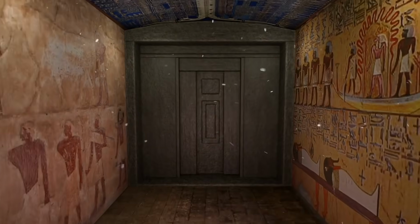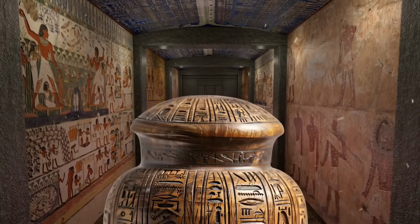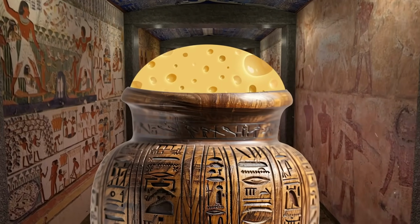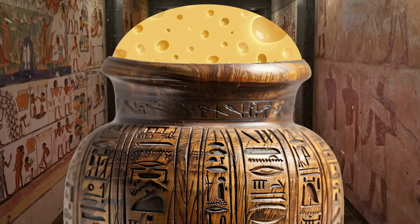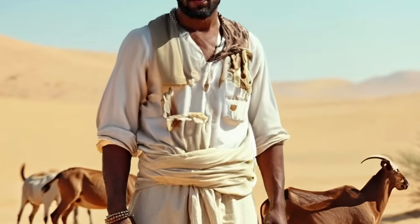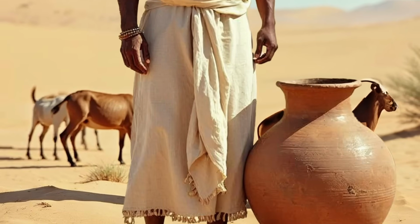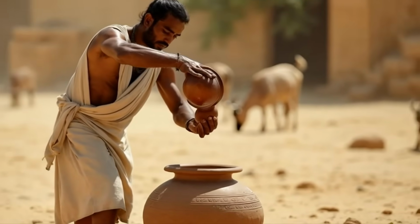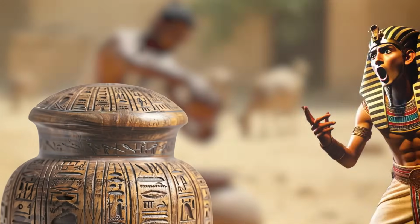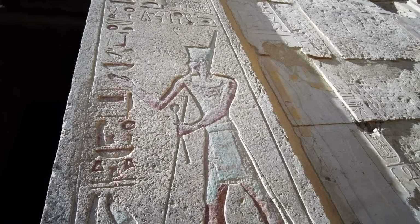But that's not all. Archaeologists also stumbled upon cheese stored in jars behind tombs that were over 3,000 years old. Yep, cheese. This shows that the ancient Egyptians were pretty savvy when it came to preserving food, too. They knew how to store stuff for the long haul, not just the mummies. It really shows how they applied their preservation skills to both food and bodies, giving us a glimpse into their impressive technological know-how.